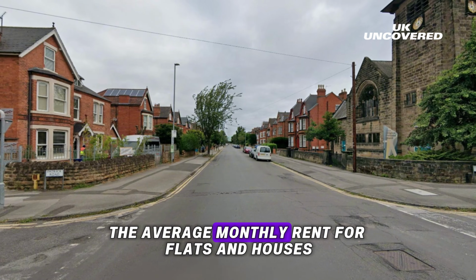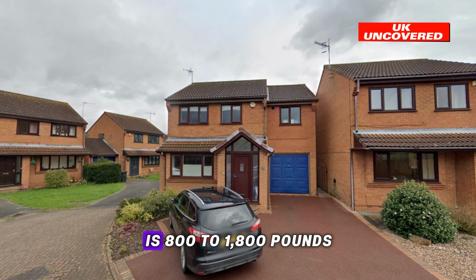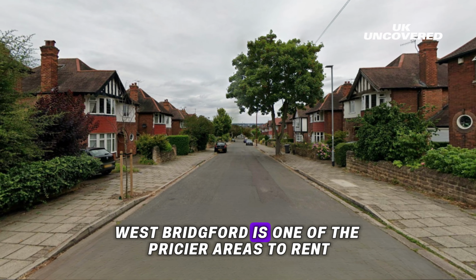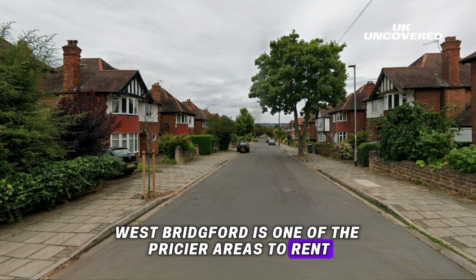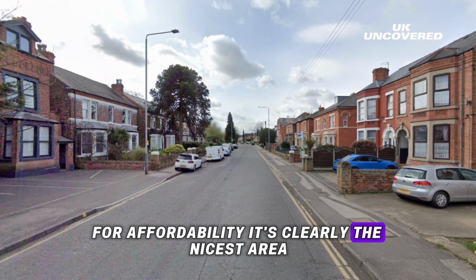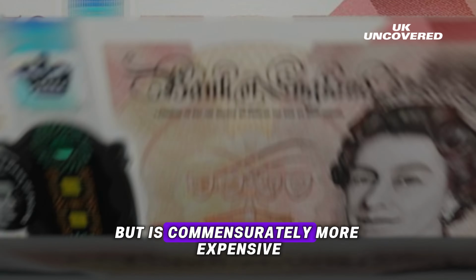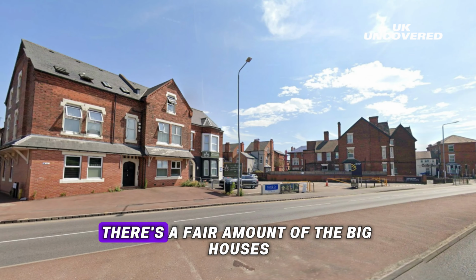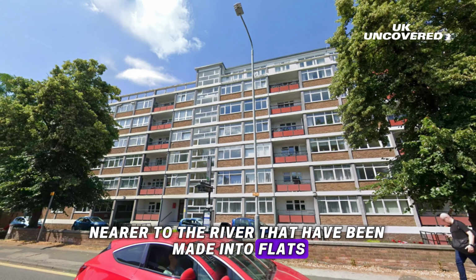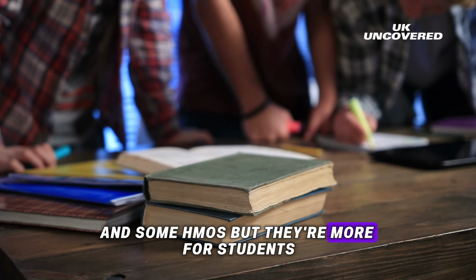The average monthly rent for flats and houses is £800 to £1,800. West Bridgford is one of the pricier areas to rent, but it might be worth looking slightly out of town for affordability. It's clearly the nicest area, but is commensurately more expensive. There's a fair amount of the big houses nearer to the river that have been made into flats and some HMOs, but they're more for students.